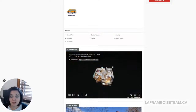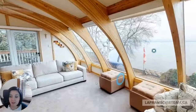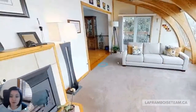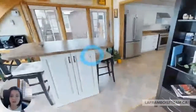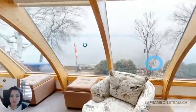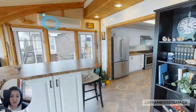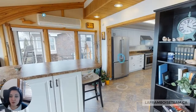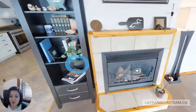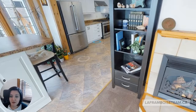Now this one as well, if you scroll down, you can click here and go through the 3D virtual tour. So as you can see here, the tour will come up. You can make that a wide screen and you can tour around the whole house. You can walk around. Look at that view. Look at that. So nice. Even in the wintertime, it was beautiful. You have AC. It's a ductless AC, so there's a few of those units around the house. Gas fireplaces.